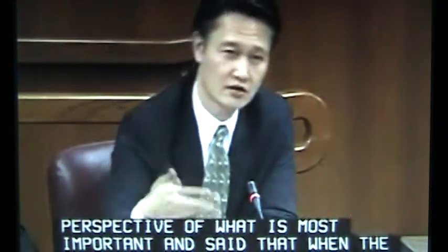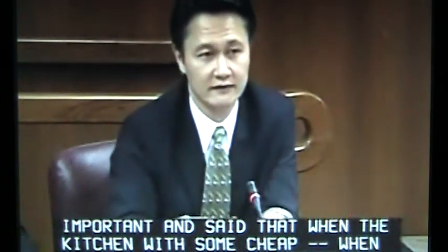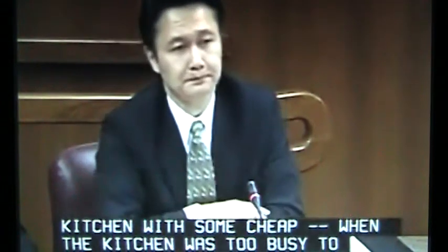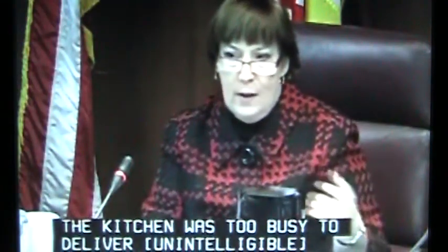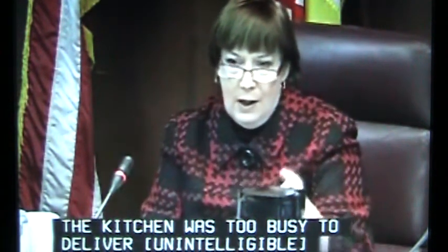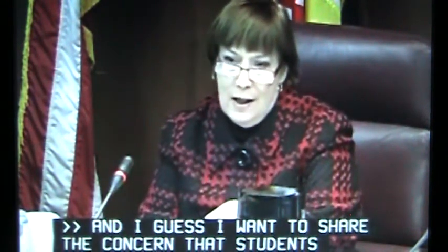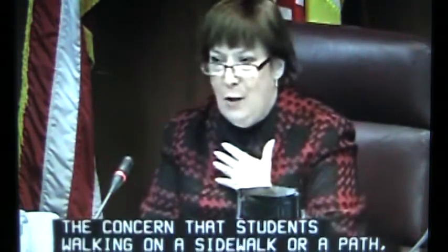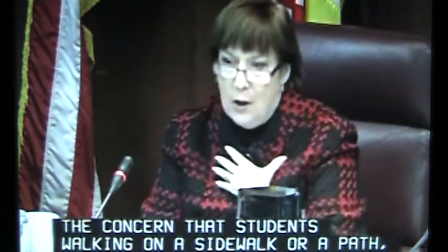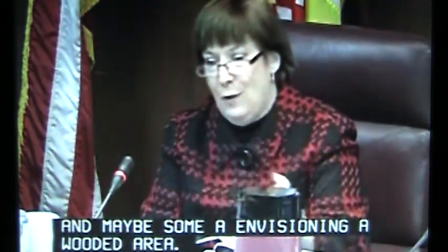So the gym somewhat has to be associated with the ball field, so I thought it was a somewhat fair compromise. And I want to share in Judy's concerns about students walking on a park sidewalk or path. Maybe it's just how we're envisioning the wooded area adjacent to that sidewalk, but I have some concerns about that.